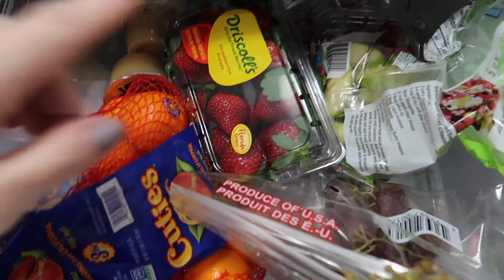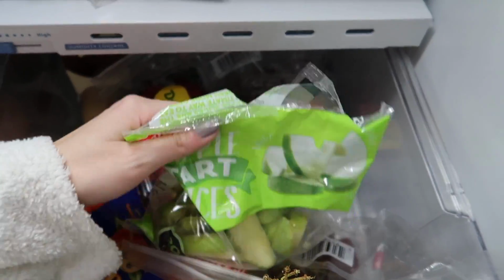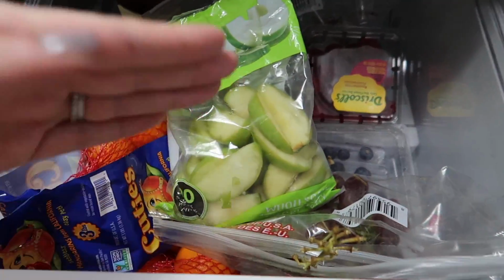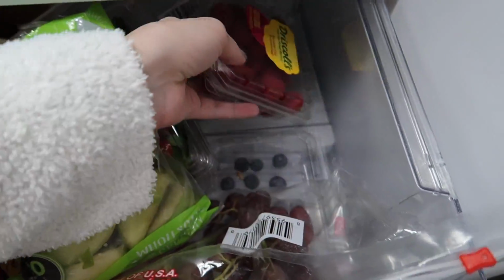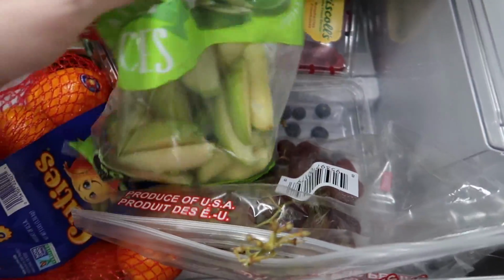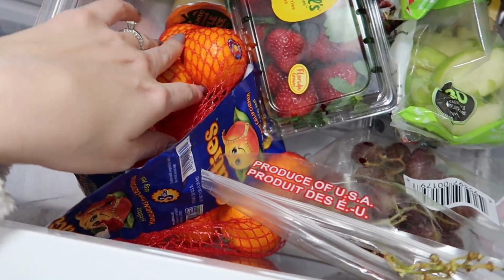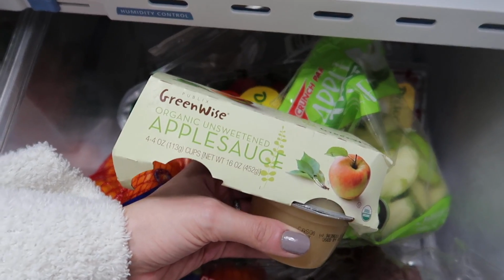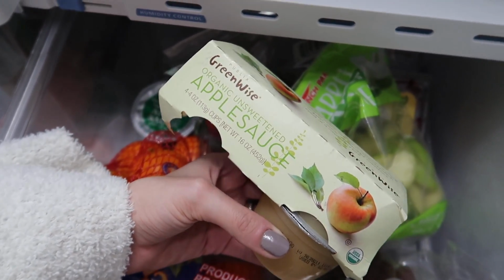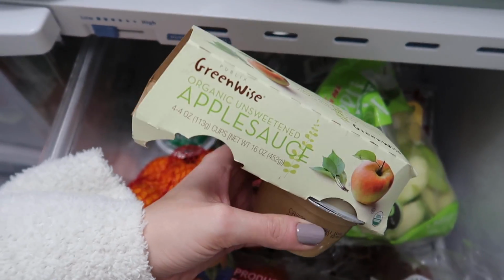We always keep a bunch of fruits, so that we've got strawberries. She does like apple slices, so I just buy the ones that already come sliced up and then we'll just chop them a little smaller. And then she loves raspberries, blueberries, grapes. Riley does really well with fruits, so she also eats those little mandarins that I showed you. And then this is something that we buy a ton of. These are the organic unsweetened applesauces, so that way they're a little healthier for her. They're not full of sugar, so these are the ones that I like to give her.